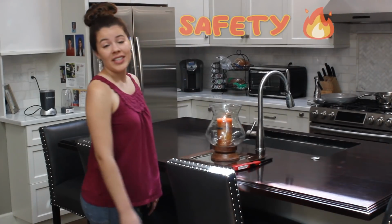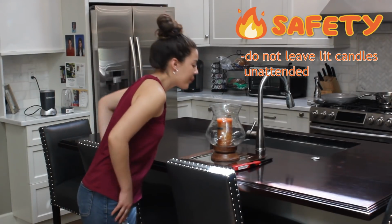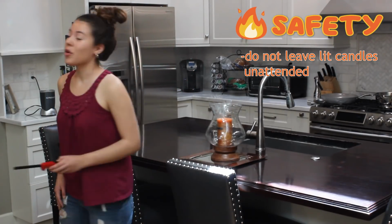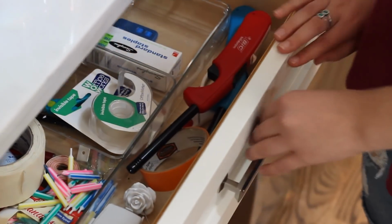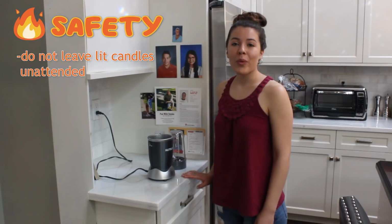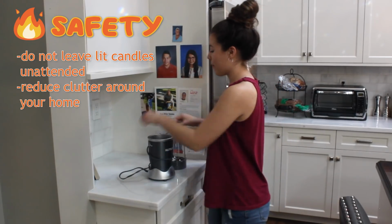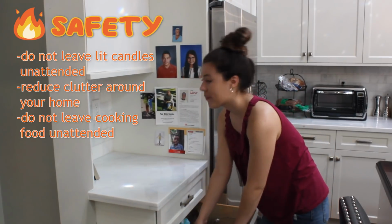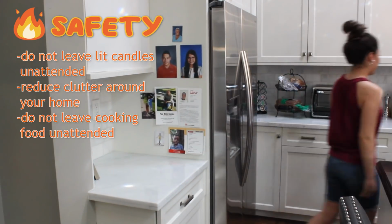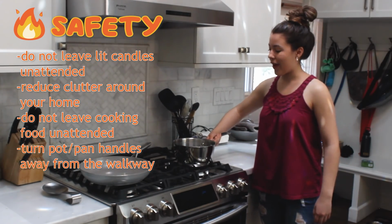Speaking of fire safety, it's best to not leave lit candles unattended. And let's put this in a drawer away from the kids. A few other ways to prevent fire hazards include reducing clutter around your home, making sure that cooking food is always attended, and turning pot and pan handles away from the walkway.